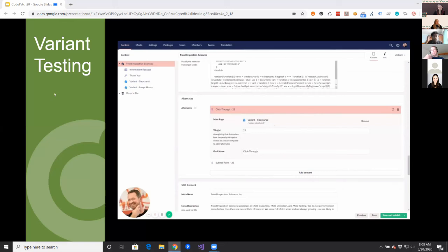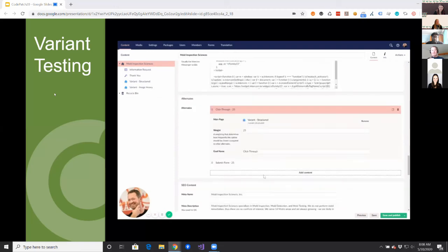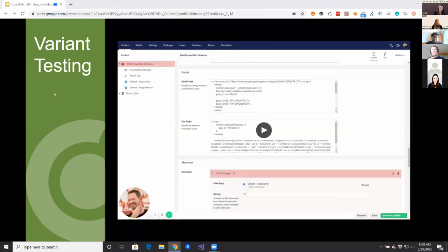And then there's, of course, an algorithm that uses the weight to determine the frequency at which this alternate content gets displayed. And then I have this idea of a goal name, and the goal name just corresponds to the goal name in analytics. And that's how I can measure the relative performance of the variant content versus the main or the original content. So it does use an external tool in the sense that I have to use analytics. That'd be nice if that was all integrated, but this gave me what I wanted.